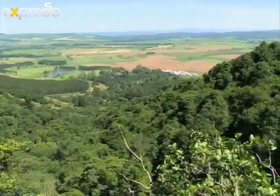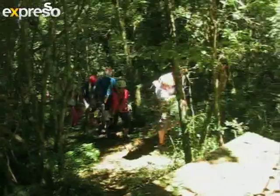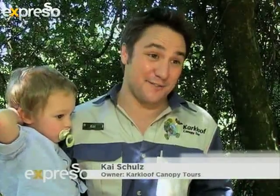Only a few meters drive from the dam, you'll find Karkloof Canopy Tours. Mpho geared up for the 2-hour route with owner Kai Schultz. This is where it all begins. This is the first slide. This is where you're actually going to get into the canopy layer of the forest. And now the real adventure begins.